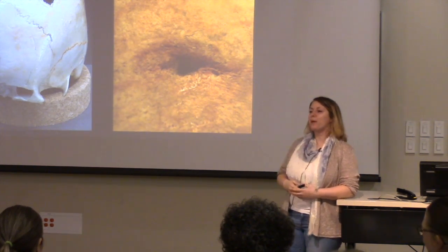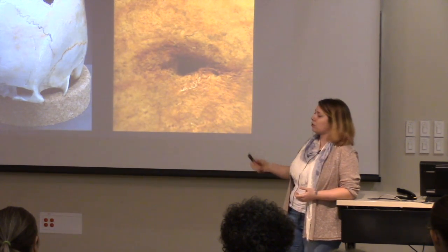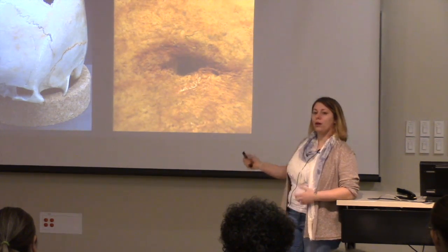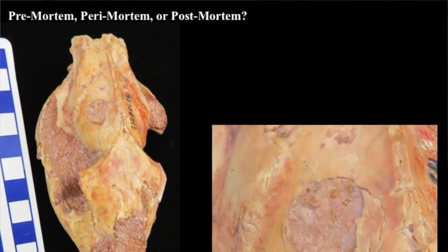So this is probably pre-mortem. You can see that there are signs of bone remodeling. It's not just a straight shot through. There's no obvious fractures left over. Basically, the bone is kind of lumpy and bumpy, right? All right, what about this?